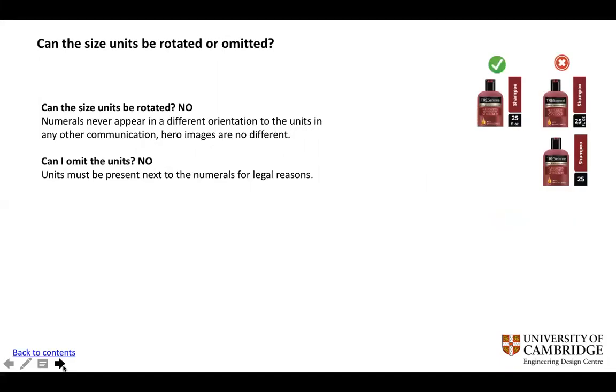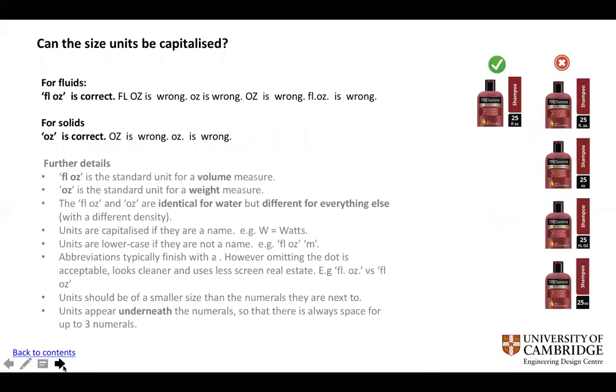Size units being rotated. This is one that brand teams come up with to try and get cheeky and make better use of space. They tend to capitalize the units as well while they're at it, but it's a straight no. Units appear in horizontal orientation on every product you'd ever see, so they exist in a horizontal orientation for these images as well.